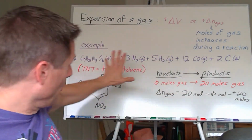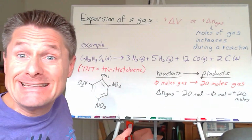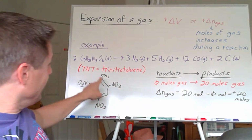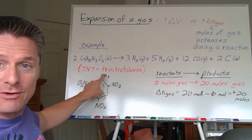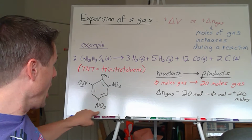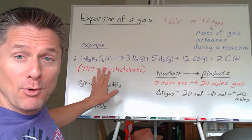If that happens, for example, there's a lot of equations, but let's take, we're all familiar with TNT, trinitrotoluene, which looks like this, right? You've got toluene, which is a benzene ring with a CH3 group there, and you've got 3 nitro groups on it. Trinitrotoluene, a little booma booma here.